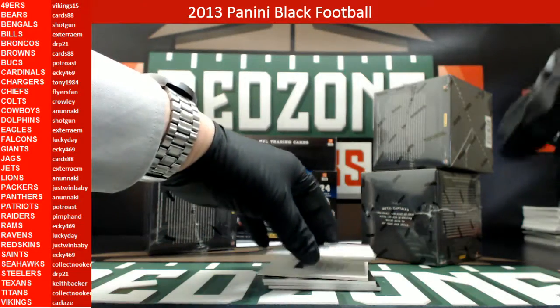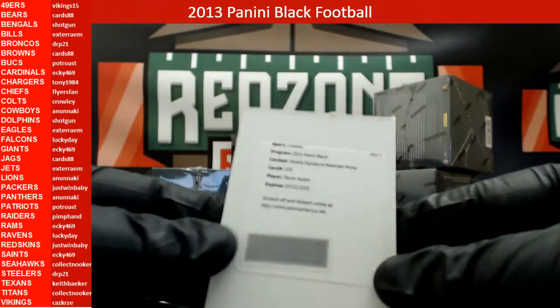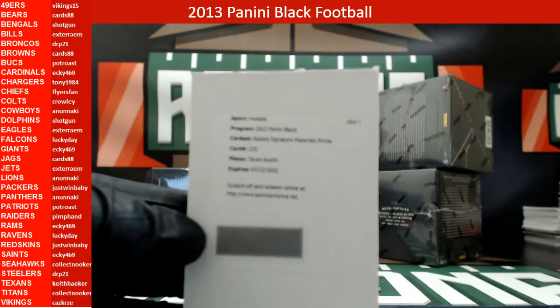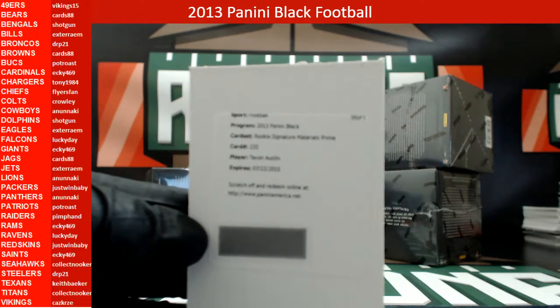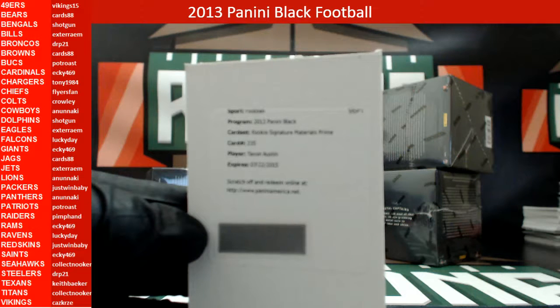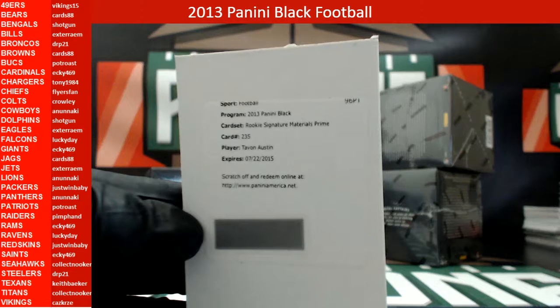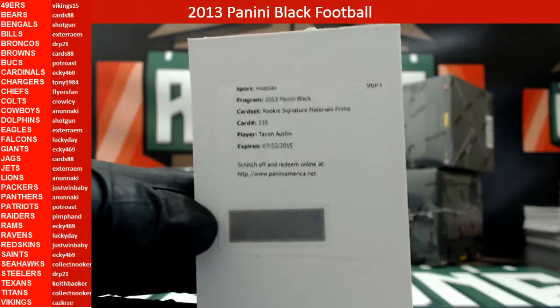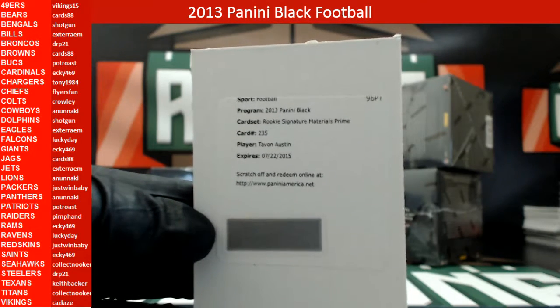And here comes our auto. It's a redemption. Tavon Austin. Tavon, what is up with this zoom? Let me try it one more time. This camera is getting on my nerves tonight. All right, here we go.